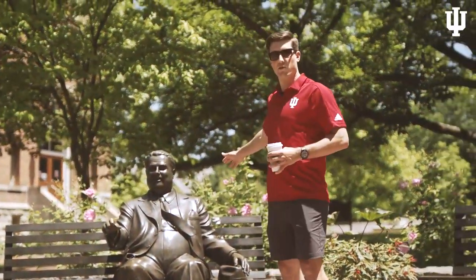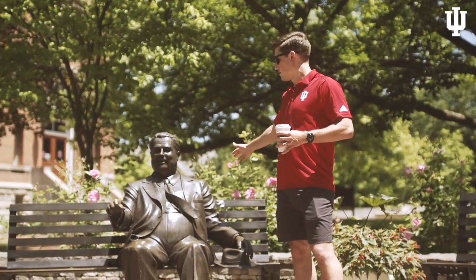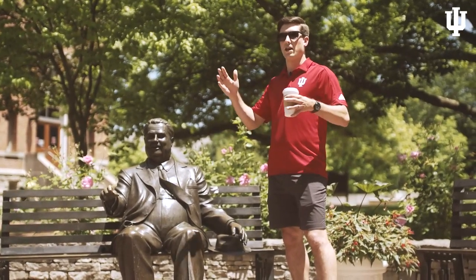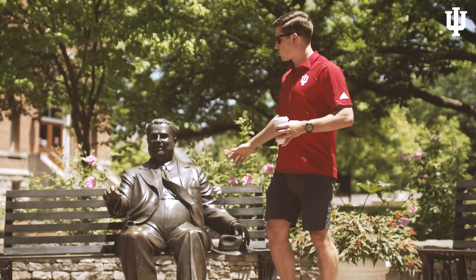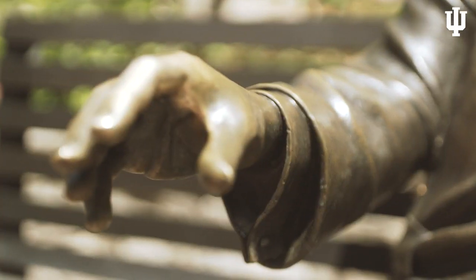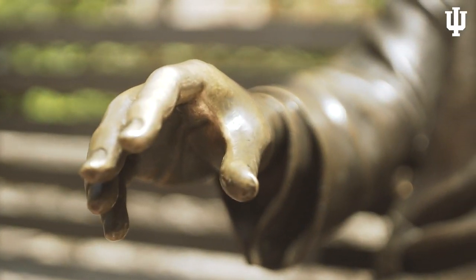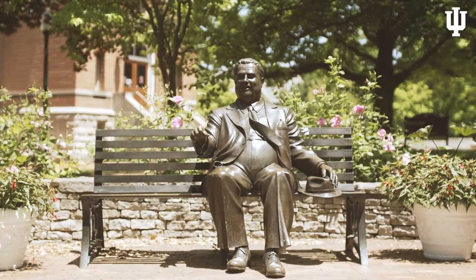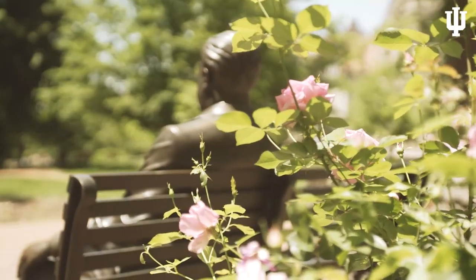This is Herman Wells. Herman Wells is the most notable president in Indiana University's history. He's the one that really expanded campus and designed it. So you're supposed to come up and shake hands with Herman. I'm not going to do that. His hand is completely discolored. I've seen people sit on his lap. I wouldn't recommend that either. Kind of weird. But yeah, that's the tradition.